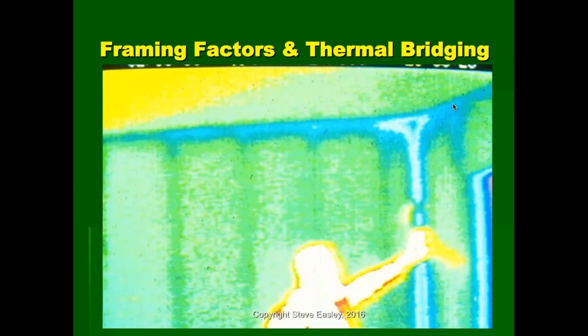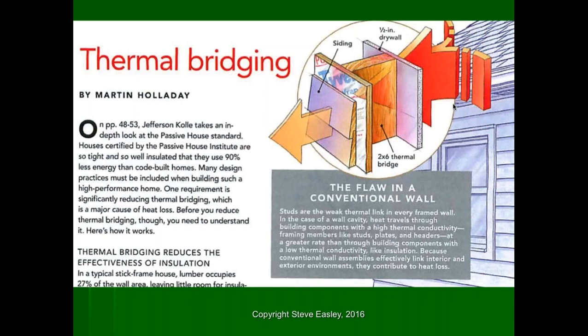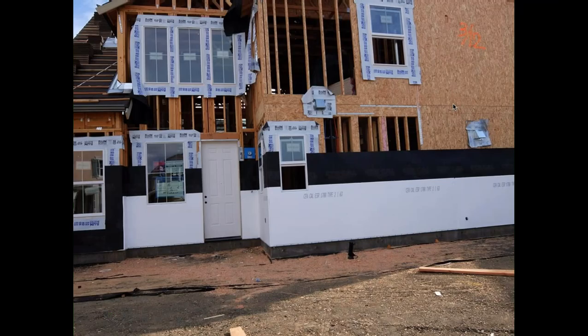When you look at infrared images of a home, you can typically see that thermal bridging occurs at the studs and in the corners. In this image, everywhere that the frost is melted is where we have thermal bridging occurring. That's why the energy codes today are really pushing builders to use exterior insulation to reduce the thermal bridging that can take place from excessive amounts of framing. When we look at traditional construction, we see a lot of heat loss through the studs, but as we add insulation over that, we reduce that thermal bridging.